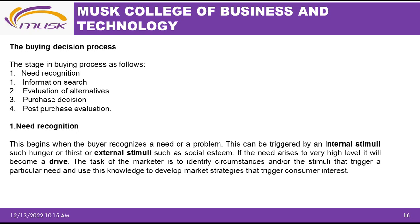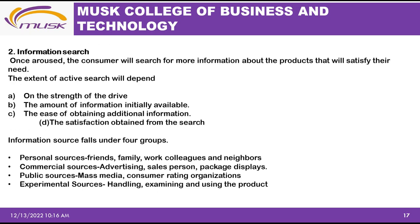Then, of course, when you are doing information search, you get information about the cost of this product from many sources. Then we have the evaluation of alternatives. Then we have the purchase decision. Then we have the post-purchase decision. Those are the ones that are explained here. I have just summarized it. So need recognition: you begin to recognize that you have a problem.